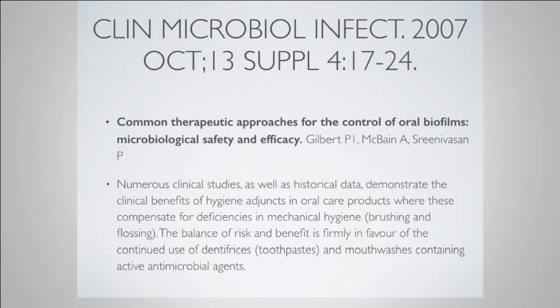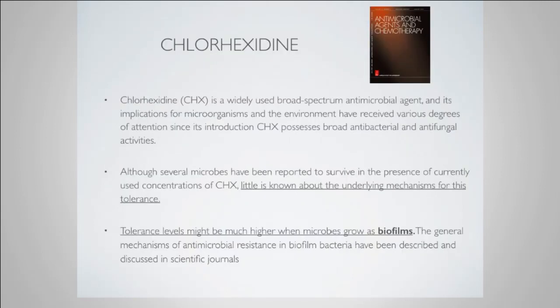Numerous studies show clinical benefits of adjunct home care products, especially where they need to compensate for deficiencies in mechanical hygiene skills. Where brushing and flossing are not ideal, we want to introduce toothpaste and mouthwashes containing active antimicrobial agents, but we also need to be careful about what we're introducing to our patients.